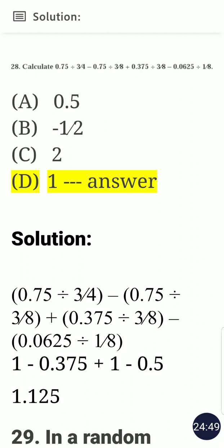So the same principle, we need to group the expressions by putting parentheses. We got 0.75 divided by 3/4 minus 0.75 divided by 3/8 plus 0.375 divided by 3/8 minus 0.0625 divided by 1/8.